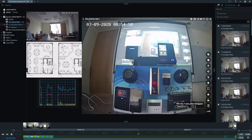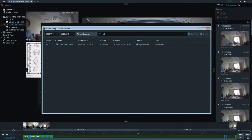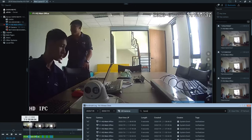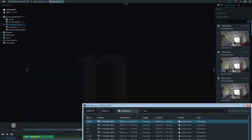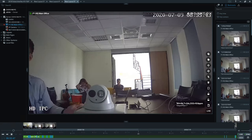And then the bookmark search. For example, we want to see who is taking the time attendance in the morning. So maybe we can search by the name to see who checked in. Yes, Bill checking in, Kevin checking in, or search by the event, verify. Yes, so the bookmark search is for the security guard and the administrator, to find the event fast.